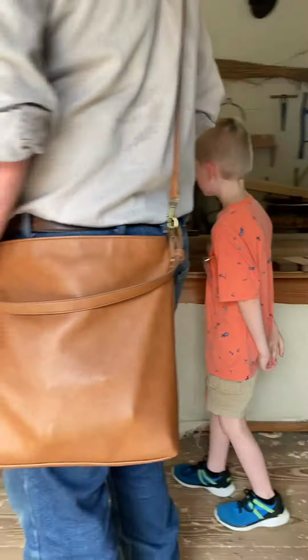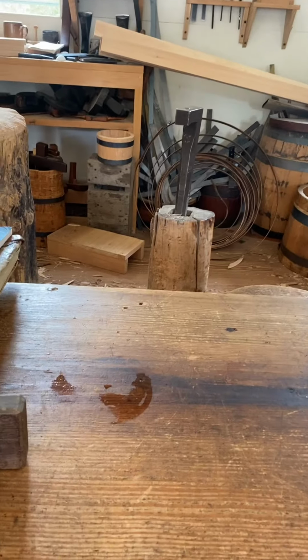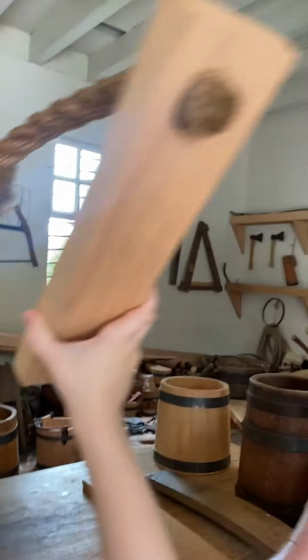Daddy, this. It's really light. Right? Daddy, look at this. Look at this. Just wood. Let's see.